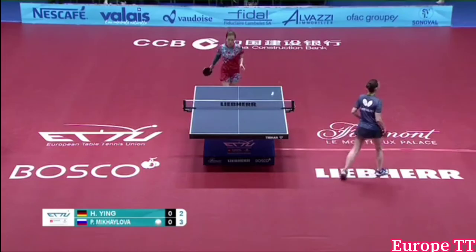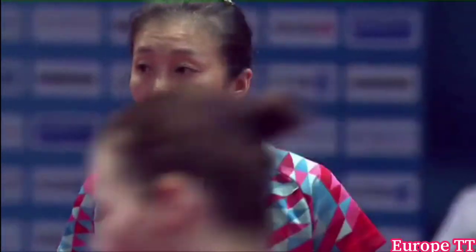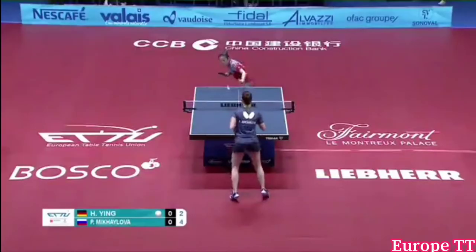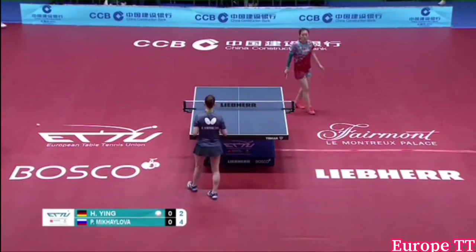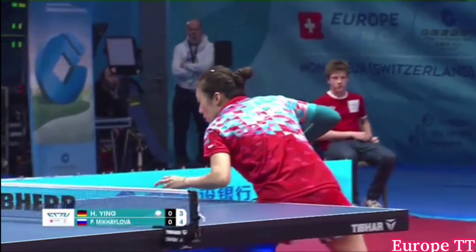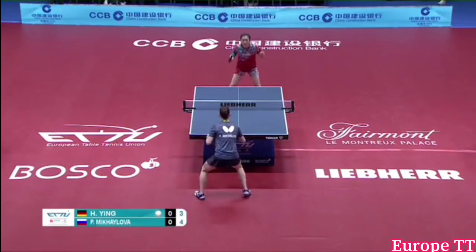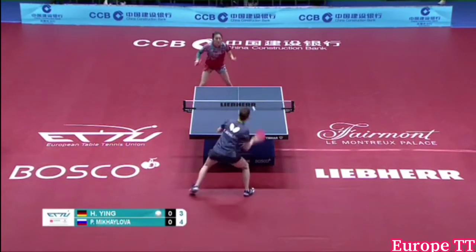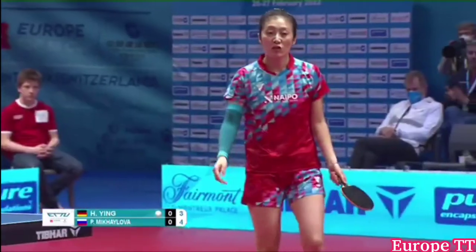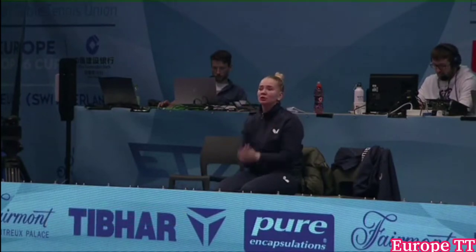Wow, look at this shot, so flat. More common in the women's game to see. We see Mima Ito and other players in the women's game driving through the ball flat. Mikhailova defeated. Amazing players to get to this final stage. Look at that again, proving really successful. A recipe for success, that forehand. She's been more positive than Han Ying so far in the attacks.